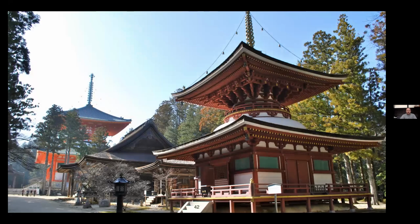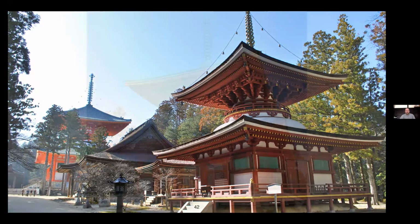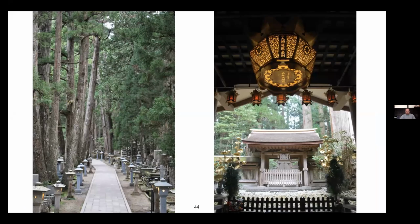Koyasan is where Kukai founded his mountain complex of temples and Buddhist universities. And for many people, a trip to Koyasan precedes the trip to the Shikoku Pilgrimage. And also many people, upon completion of the visit to the 88 temples, will return to Koyasan in order to give thanks to Kukai. Koyasan is where Kukai is said to be resting in eternal meditation. There's his mausoleum on the right-hand side. And he's supposedly awaiting the return of the Buddha of the future, Maitreya, who is supposed to return to Earth in about 5.6 billion years' time. A little while to wait.